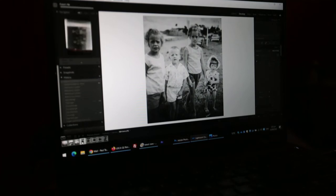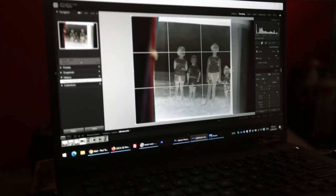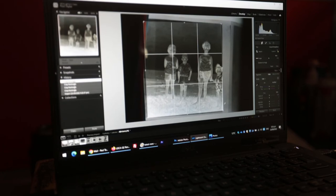Okay, next image. Let's have a look at this one. This looks like this is the same kids again. So we're just going to spin it round. Okay, we're going to do a crop in. It's cropped down. And this is one again where the young girl is just about outside the frame. She's still there. She's hanging on in.